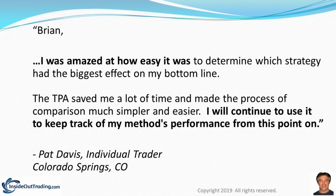Pat Davis, this is Brian. I was amazed at how easy it was to determine which strategy had the biggest effect on my bottom line. The TPA saved me a lot of time, made the process of comparison much simpler and easier. Here's how he was using it though. I will continue to use it to keep track of my method's performance from this point on. He didn't want to just get where he's making money and then ignore it. He wanted to monitor it and make sure that things stayed running well.